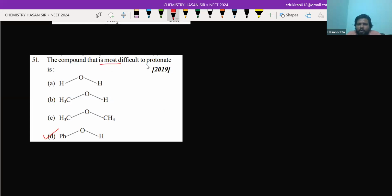The compound that is most difficult to protonate. That means H plus will be there. This is your proton. Protonate means it will attack. Protonation will take place. So this is H plus, that means having deficiency of electron, and this is your nucleophile, that means most electron rich species. So it will attack and it will form H3O positive.